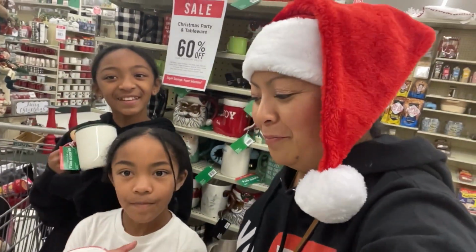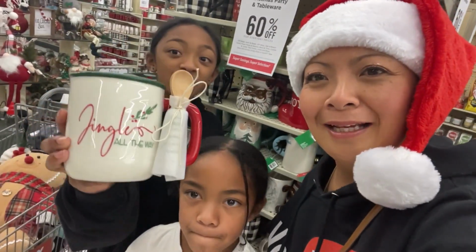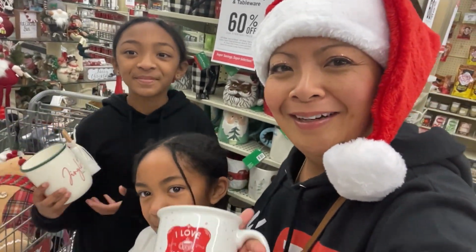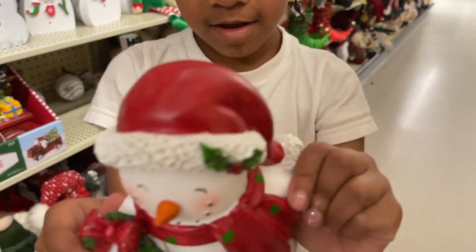So pretty. All right, so the girls found some mugs for their hot chocolate. Show which kind of mugs you guys got, girls. I love hot chocolate. Jingle All the Way with a little wooden spoon. Oh, cute. All right, let's get those, girls. That's super fun. Get it. Okay, Nikhil, which one are we going to get, baby? Oh, you like that one? Ooh, that is so cute.